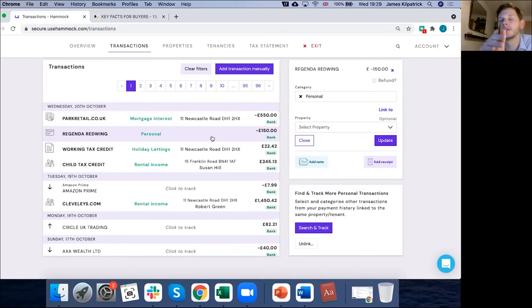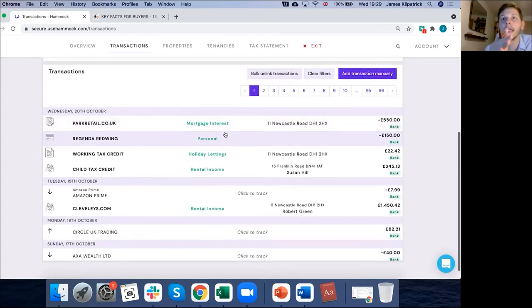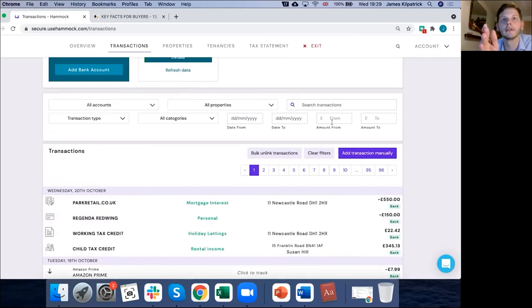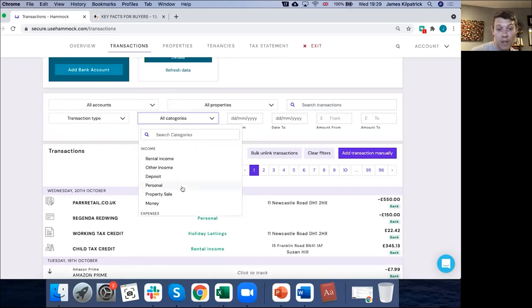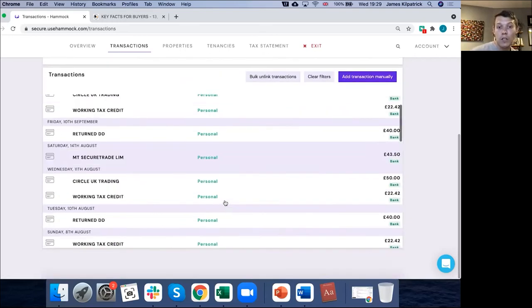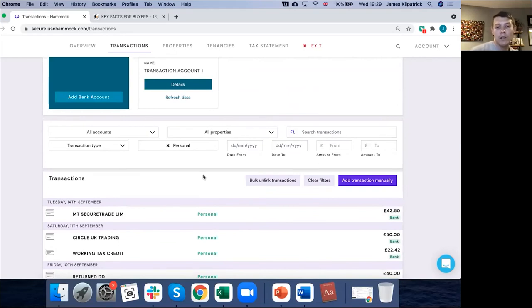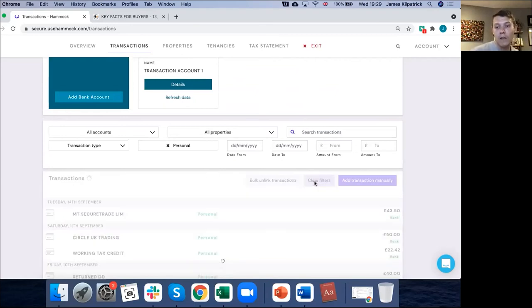You showed us a filtering system earlier on. Could you then filter by personal or impersonal, I guess? Yes, you can filter by all sorts of things up here. You can filter by bank account, by transaction type, by category. And if you go down here, I can just click on personal, and then it will only show me transactions that have been marked as personal. To the second point of that question, where I wasn't sure if they were asking about that or about cash payments, I'll just clear this filter.